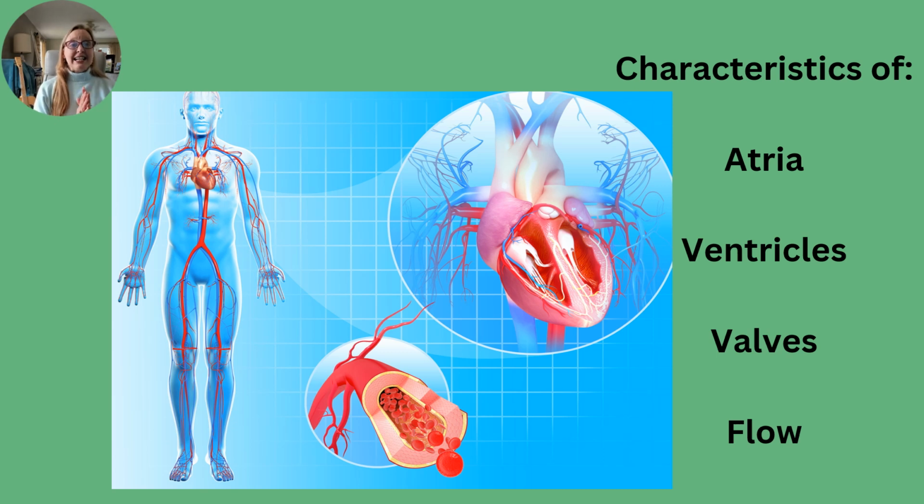Now the left side, how do you remember the valve between the left atrium and the left ventricle? It is the mitral valve, left. Mitral, left. So the mitral valve is on the left between your atrium and your left ventricle. What's the difference between the right and left ventricle? Your left ventricle is much thicker and more muscular. It is your powerhouse wall. Why? Because it's pushing against resistance. It's pushing against your arterial system, which is a high pressure system.